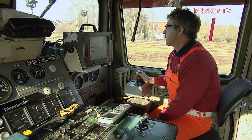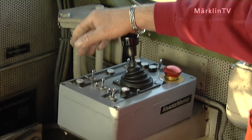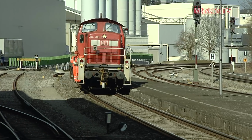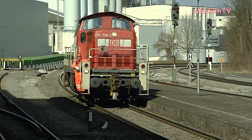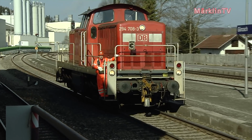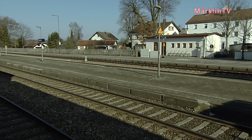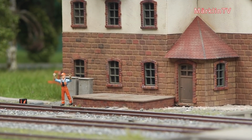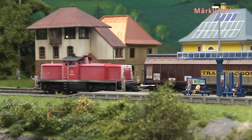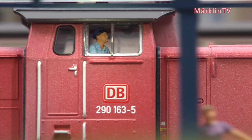The interior was designed to be very practical. The windshields located towards the side allow for an unobstructed view of the tracks ahead. While the Märklin model depicts the engine as it looked in 1995, the prototype's bodywork has been overhauled in recent years. The digital decoder MFX Plus and MFX for Trix models respectively allows for extensive light and sound functions.